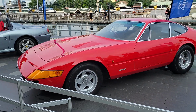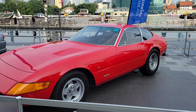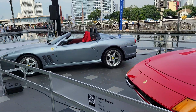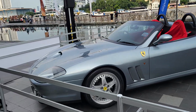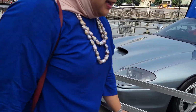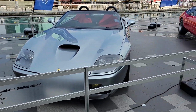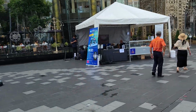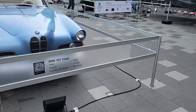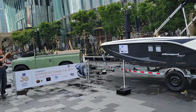Look at this vintage baby. A Ferrari Daytona 1972. Huh? That's not good enough for you. Here's a Ferrari 550 Pininfarina. Look at that baby. I'll tell you what though, the one that I fell in love with earlier, not this one, the 503 Coupe. No. This is for Stevie right here.